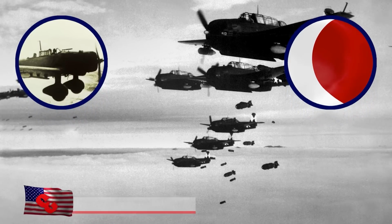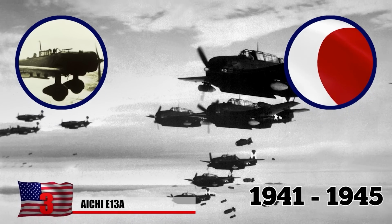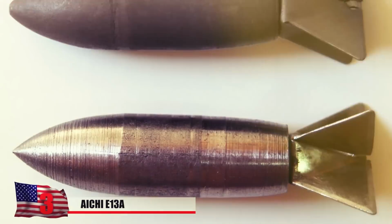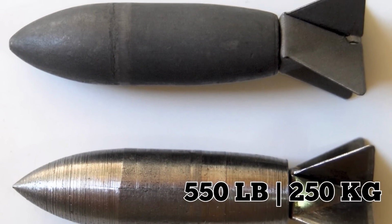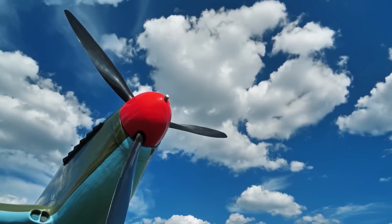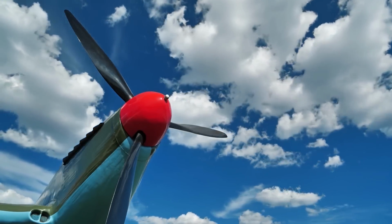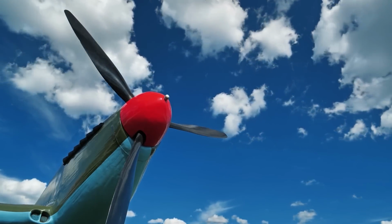3. Aichi E13A. The Aichi E13A was a Japanese reconnaissance aircraft that was used from 1941 to 1945. It was designed to carry 3 crew members and could hold up to 550 pounds, 250 kilograms, of bombs. Over 1,400 of the seaplanes were manufactured during the war, but there are no airworthy examples known to survive today.